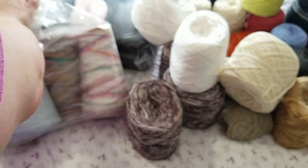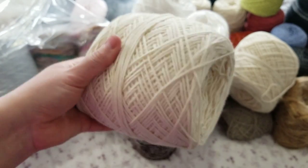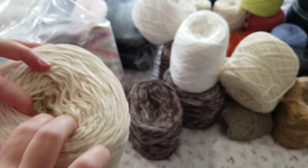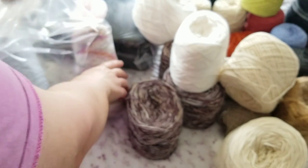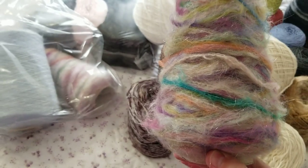So I think I got the one lot. Yeah. There's another big cake. So these are big, like they're not 100 gram balls. They're big. Okay, here comes my star. Oh, I paid a fortune for this.